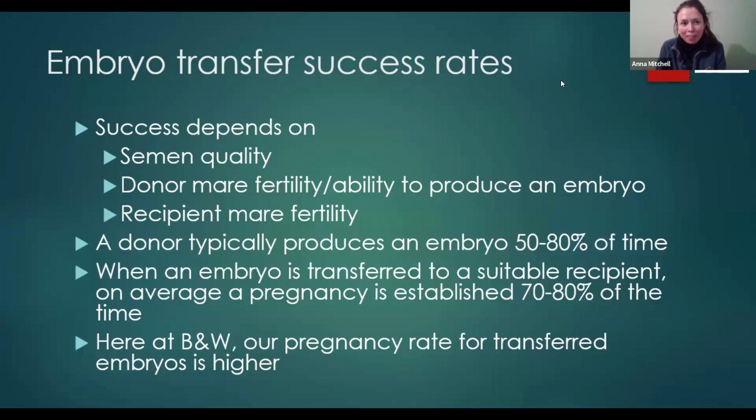If there is an embryo there, the recovery rate is equivalent, and an embryo transferred to a suitable recipient has high pregnancy rates. So that pregnancy will make it in at least 70 to 80% of the time. That's what was reported. We actually run at higher rates than that within our practice.